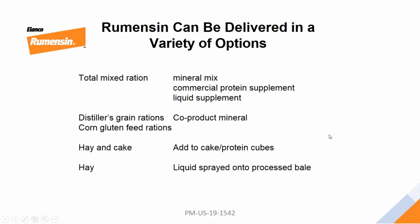So Rumensin can be delivered in a variety of options. If you're using a TMR for your beef cows, it's really easy. Buy it in a mineral mix, commercial protein, or a liquid supplement. If you're feeding distillers grain or a corn gluten ration, almost every one of the feed companies have these co-product minerals that are really high in calcium to balance out the phosphorus.